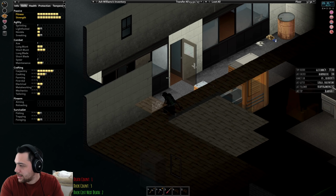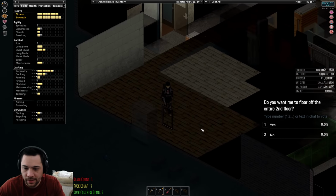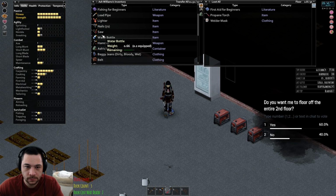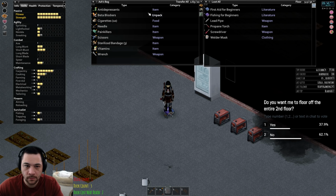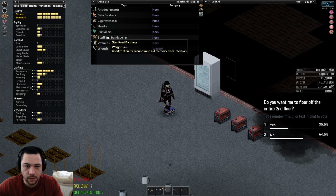So here's a question. Do you want me to floor off the entire second floor? So when you voted for large, were you hoping that I actually added floors everywhere? Or is that just like too much work? Oops.